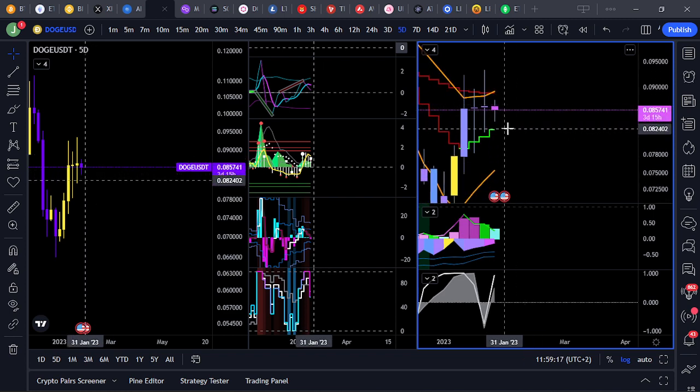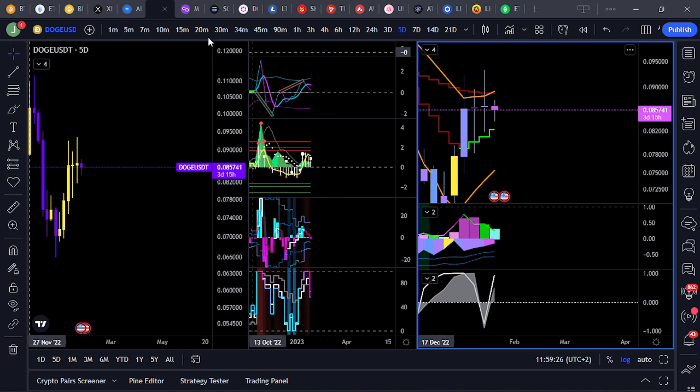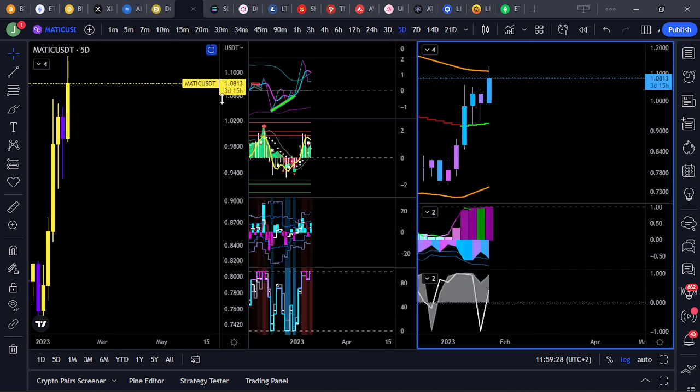It loses its structure if it closes below 0.82313 to the downside, at least to 0.075476.